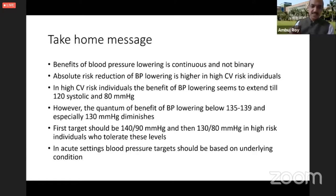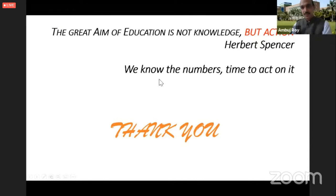And as said in the ESC guidelines, our first target should be 140/90 and then 130/80 in high-risk individuals only who tolerate these levels. And in acute settings, we need to be dependent on the underlying condition. So in conclusion, I would say we need to implement what we taught. Clearly, that's not well reflected in the population in terms of hypertension control.